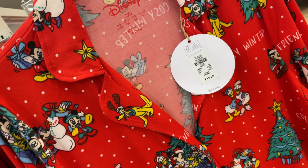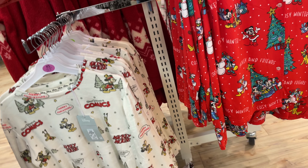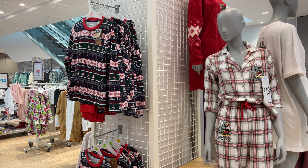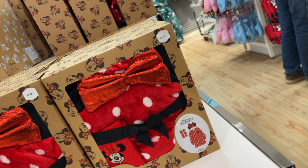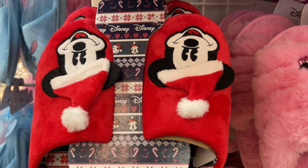So here we are at the sleepwear section. In my opinion, Primark always has the cutest pyjama sets for every season. Minnie Mouse has definitely dominated the store today, and here are some cute and snuggly slippers.